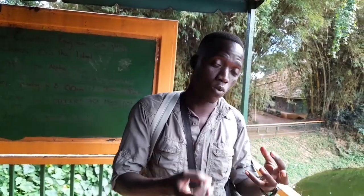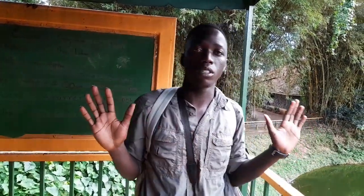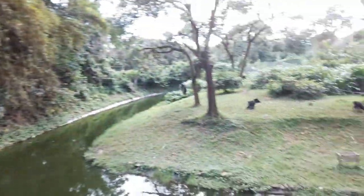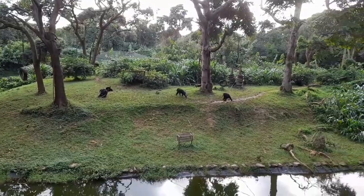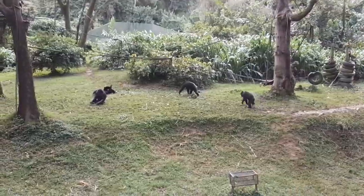Not only that, we also give them porridge. Boiled porridge, when it is lukewarm, not necessarily hot, in a cup. So they'll drink, but in case there's no sugar, they will not take it. Okay, but that is in captivity. In the wild, they don't eat those things. What they normally eat is more of insects. They eat monkeys. They eat leaves and all that.